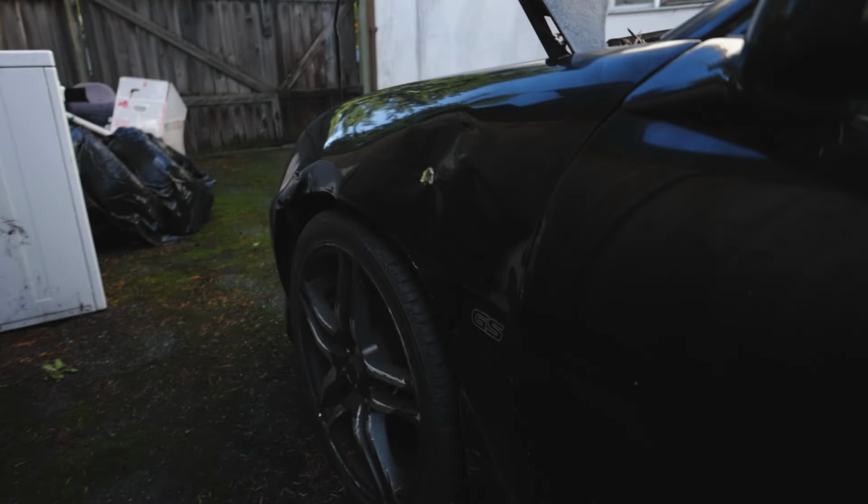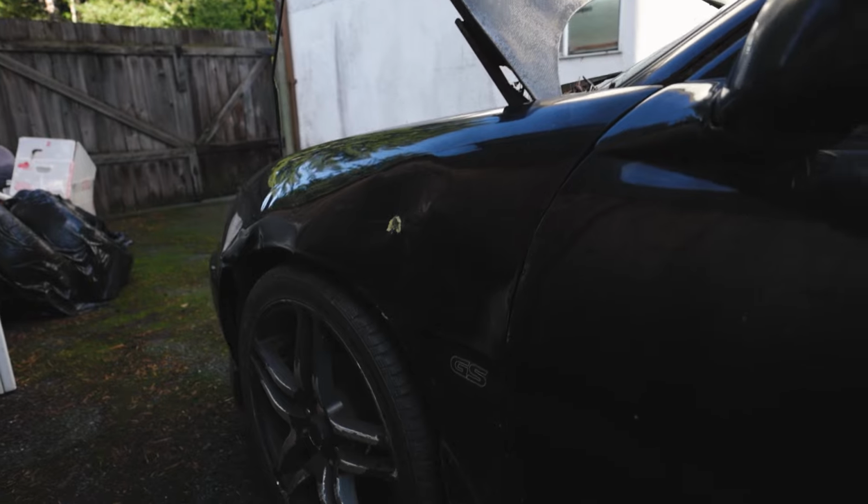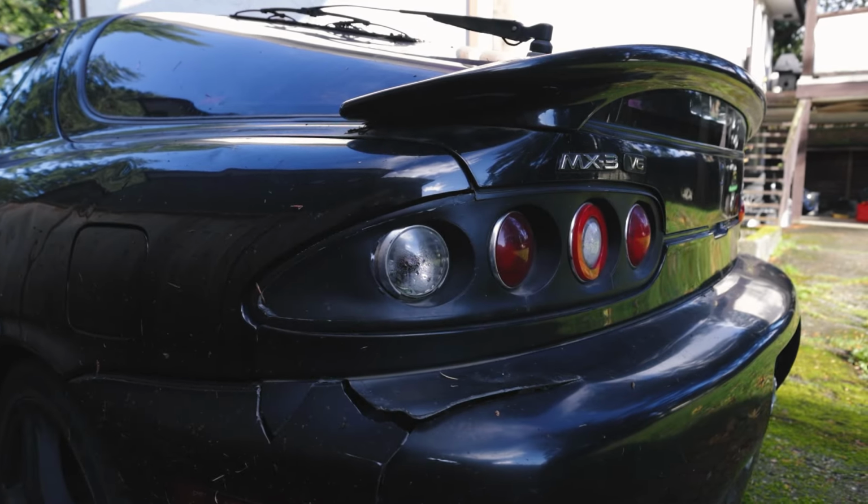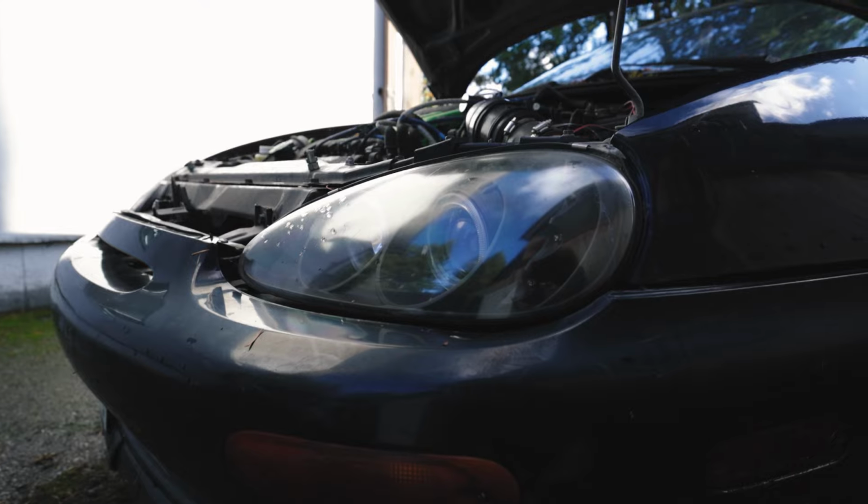Now, there's reasons why I'm not keeping this body. The 2 front fenders are cooked, and this car has been sitting for about 15 years. It's got the cringy taillights on it. Everything that you'd expect. The cringy halos from back in the day.